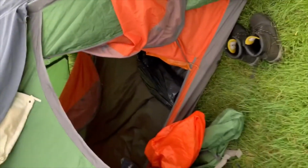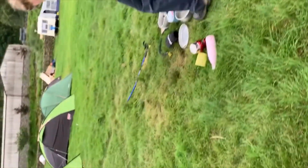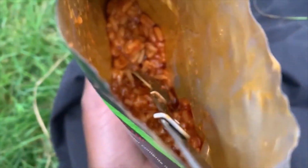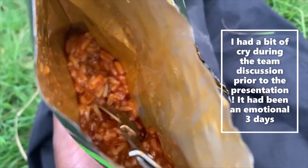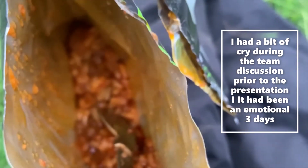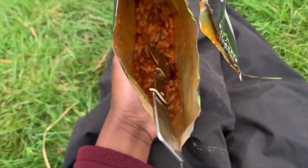Yeah, so we did the presentation as well. We had our dinner, tents were set up, and yeah, we went to sleep. And by the way, for our presentation, we did a story. So we just did a day 1 summary, day 2 summary, day 3 summary, and day 4 we didn't have to because obviously we hadn't started day 4 yet.